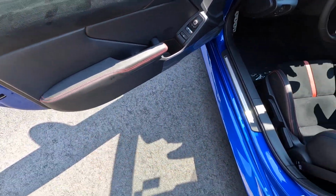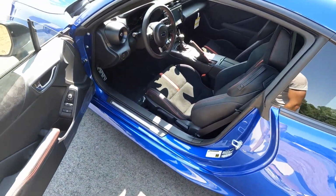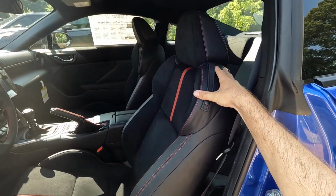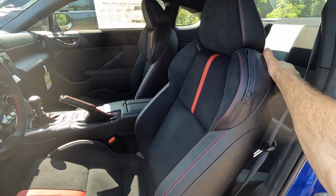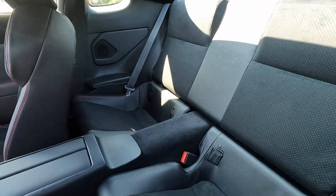There's also leather and stitching down below. A little bit of storage, your window and side mirror adjustments. And then take a look at these very nice sport bucket seats. They have leather, more of the suede, all of the stitching. They are manual adjusting, so we have all of those controls, including the one to push the backrest forwards to gain access into the back.